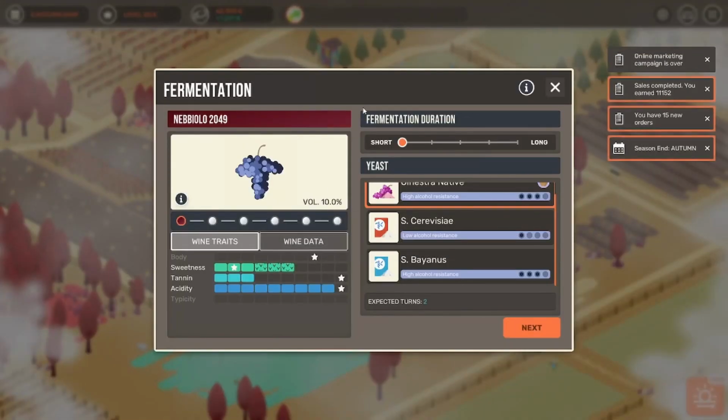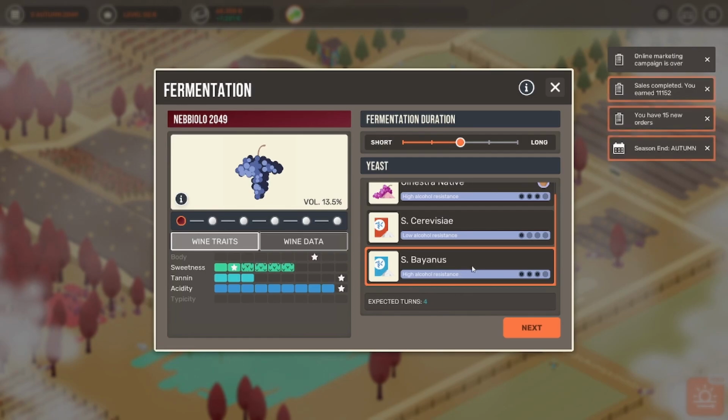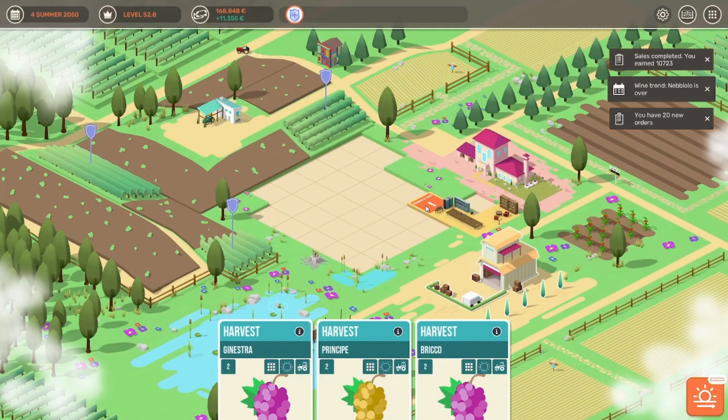Let's go into fermentation here. Yeah, I can't do this one because of the alcohol resistance, but I can do this one. Or I could leave it on native, but there's a reason why we paid money for that. So let's do that, and let's do punch down to get our tannin up. Sweetness down, tannin up. Looking good. Let's see what is coming out of this one here.